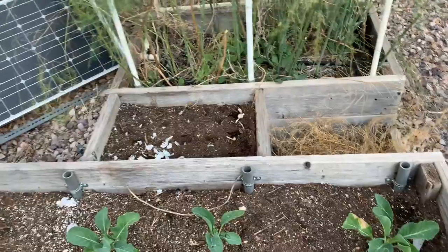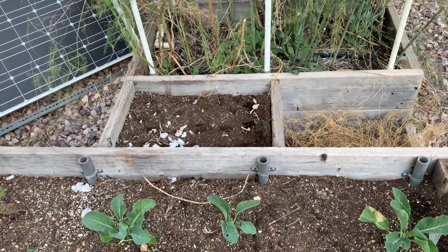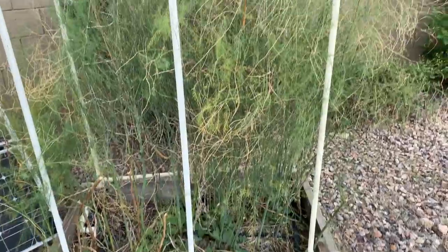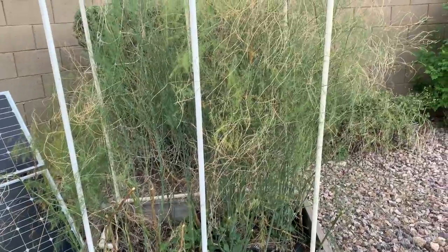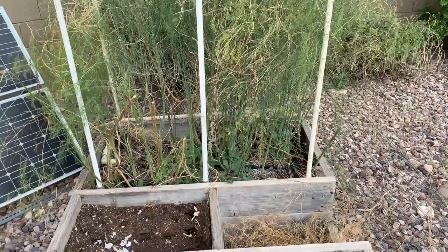I just put some garlic in that little square bed there, or rectangular bed there. And of course I've got my asparagus plants. So that's not doing too bad. Just about time to trim those all down for the winter and let them rest.